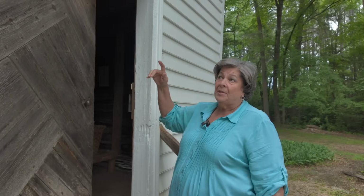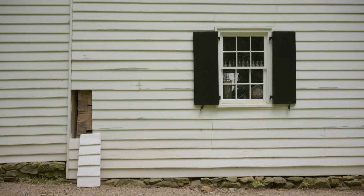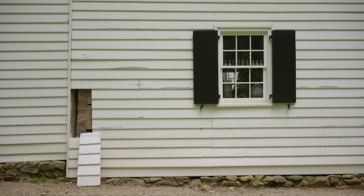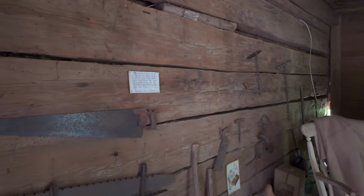In the next episode, Sarah Sue and I will take a look into the addition where we believe the enslaved people who lived on the property would have stayed. We will also take a walk around the exterior of the building and see how it was built and what's inside these 250-plus-year-old walls.